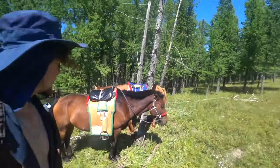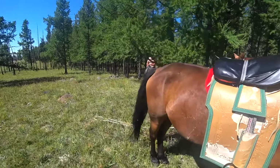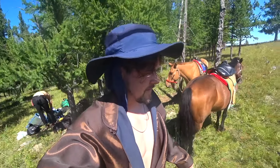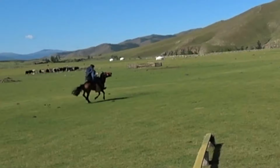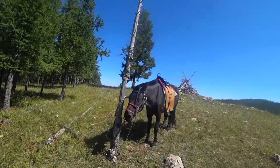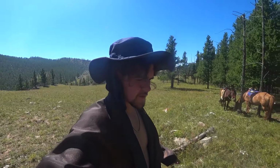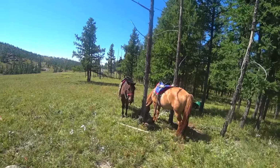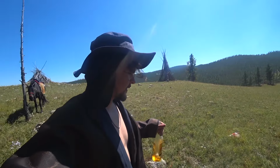This is Crazy Six, because he has a six embedded on his ass, and also he's crazy because the first 30 seconds that I hopped on him, we dropped. Oops. This is Homer. We named him after Homer because he was always farting and he was super, super lazy. You always had to encourage him to go on. Our third horse, that is currently our pack horse, is nameless. Maybe during the trip we'll find him a name.